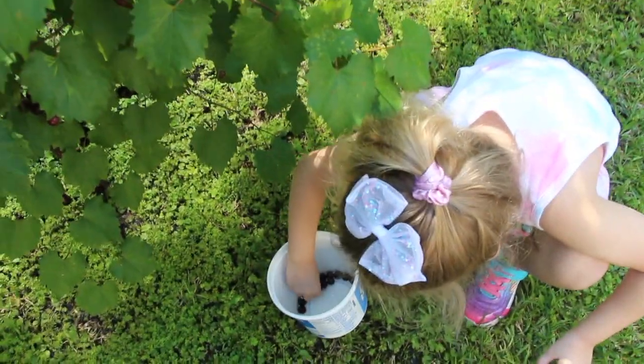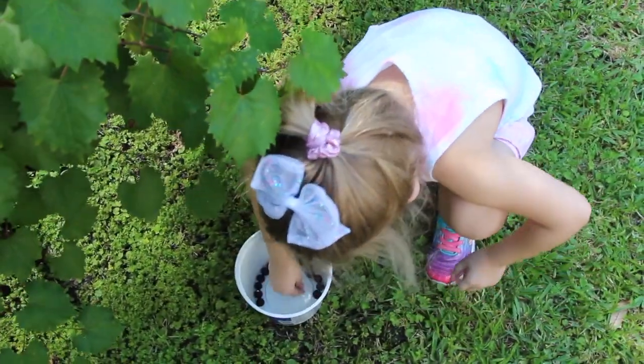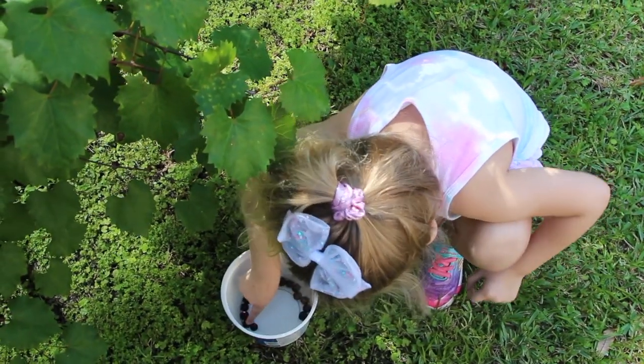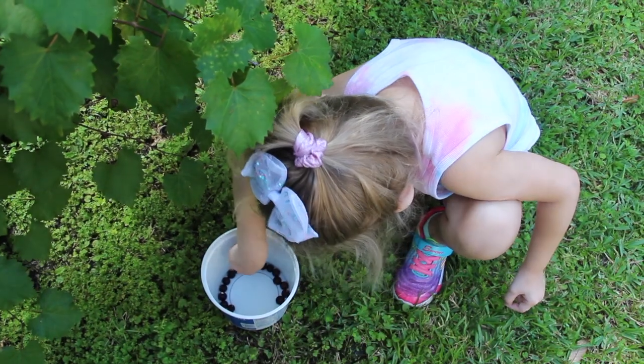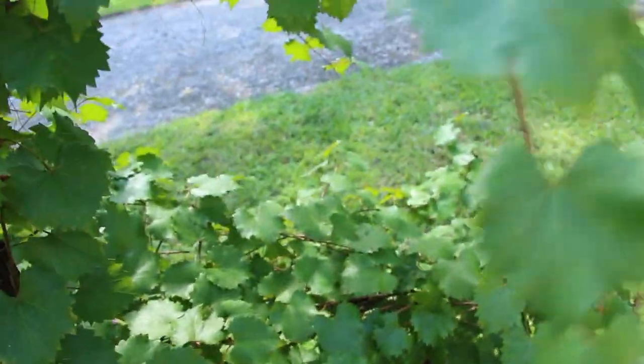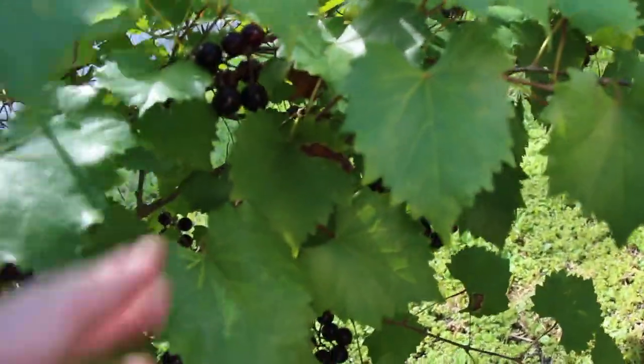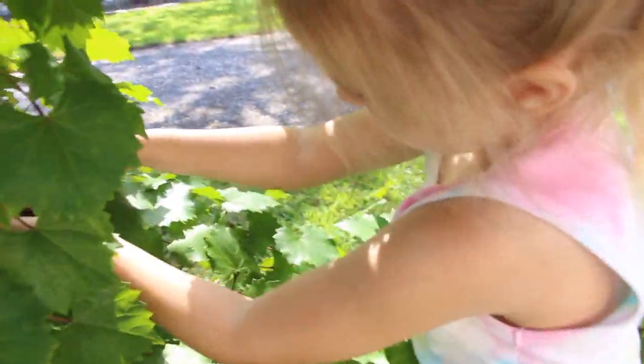Okay. Wait, let me tell how many you got. Here. Wow. 16 grapes. Right. 17. All right. Pick them down here, right here. Look. Okay, look at them all. There's so many of them. Wow. Over here, look. It's like a big grape. Wow, look at them.